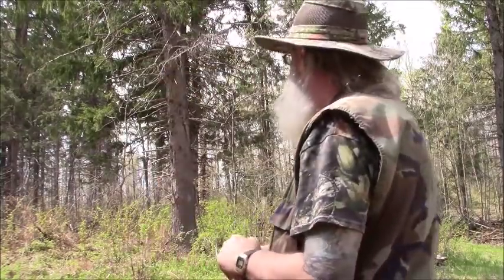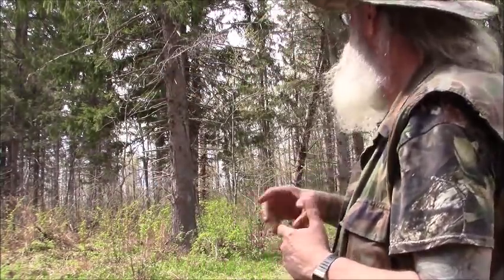Hey, folks. Here we are. We're out at Foster Falls. Well, at least at the trailhead. Isn't that a pretty backdrop? Beautiful, beautiful forest in here. I'm in a neighboring county, Iron County. That's where my favorite waterfalls are, up here in the Wisconsin North Country.